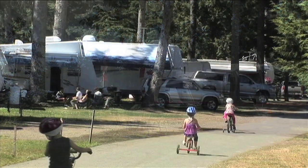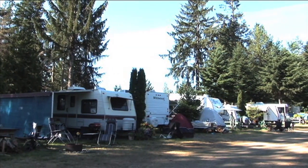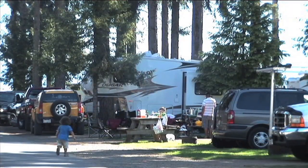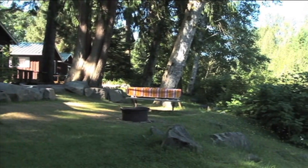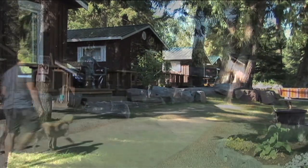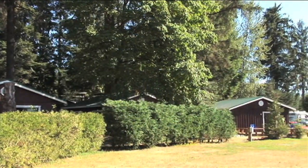The RV park at Pacific Playgrounds offers 201 fully serviced, spacious sites, and you can choose between family or adult-oriented areas. We also offer 20 two-bedroom cabins, many located right on the riverbank, that make for a memorable, carefree family vacation.